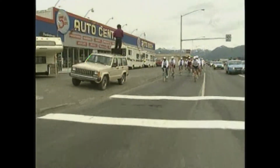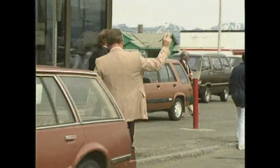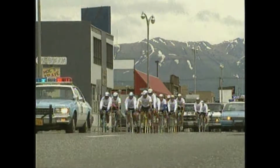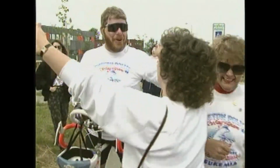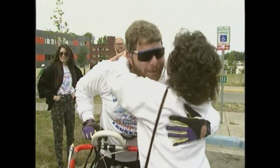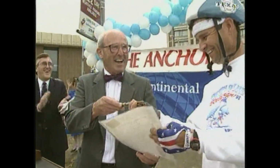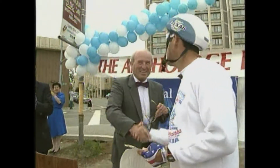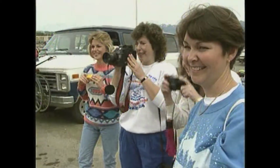I'm in Anchorage, Alaska. Yeah, baby. All the way from Houston, Texas. 12 days and 6 hours. Anchorage police escort the Houston bikers to a waiting crowd of family and friends who've flown up to celebrate the end of an historic trip. Welcome. And I'll give you a key to the city that won't open much. But the $170,000 raised by the bikers on this trip will open doors to leukemia research.